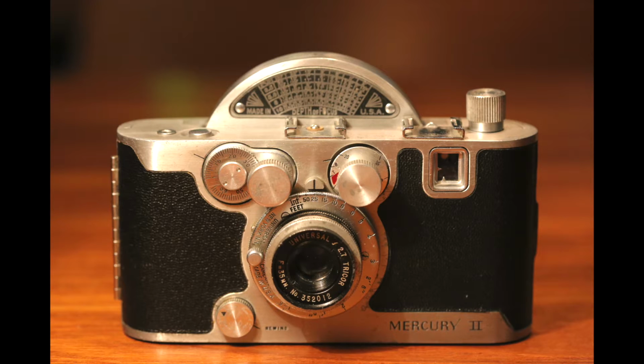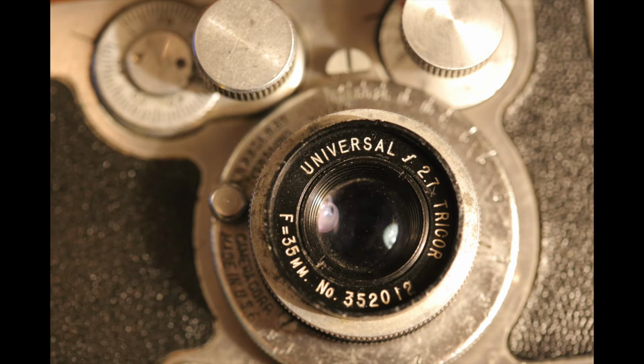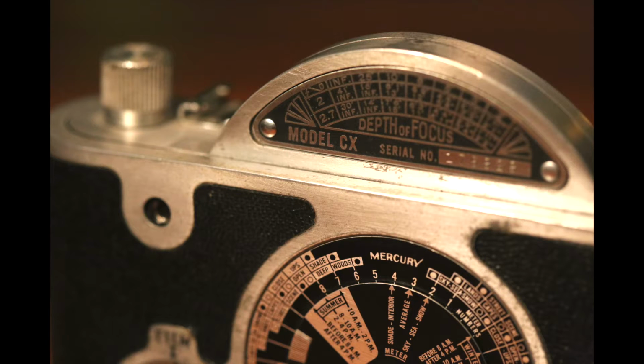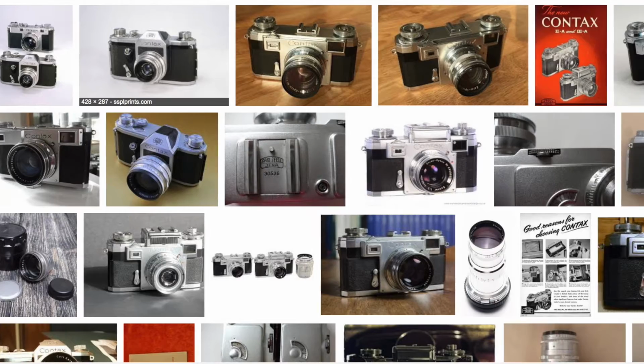Mercury 2 half-frame camera by Universal Camera Corporation from New York, New York. Why should we care? The Universal Mercury 2 CX camera was sold in the United States from Christmas of 1945 until approximately 1952 as a cheaper alternative to the more expensive German Leica and Contax 35mm cameras of the time. So this camera is post-war but pre-rock and roll.